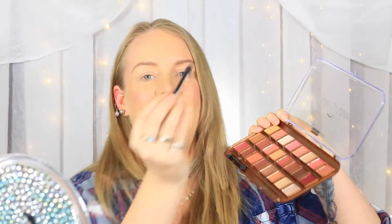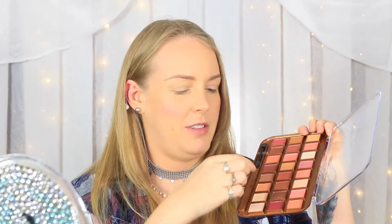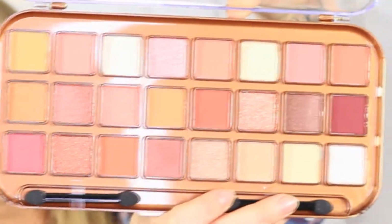This is kind of cute. It comes with these little makeup applicators you get from the 90s. Just kind of cool. At least there's a spot to put your brush too if you want to. But yeah, look at these colors.